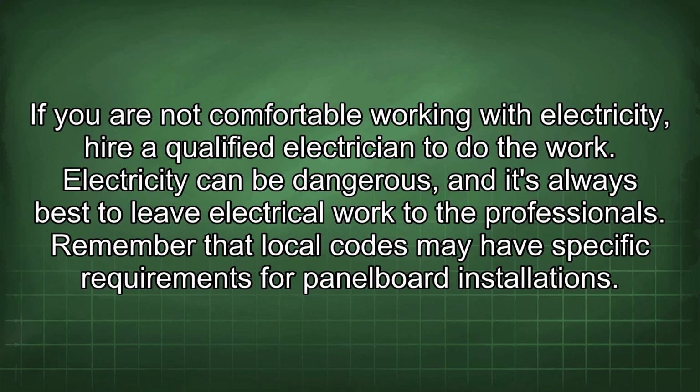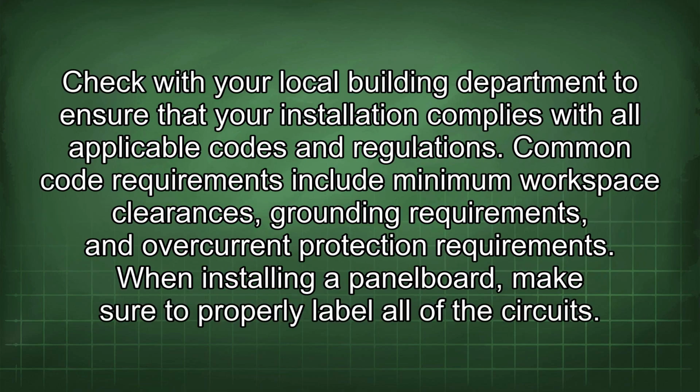Remember that local codes may have specific requirements for panelboard installations. Check with your local building department to ensure that your installation complies with all applicable codes and regulations. Common code requirements include minimum workspace clearances, grounding requirements, and overcurrent protection requirements.